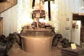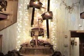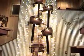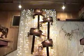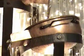Now, it takes the chocolate from the bottom, pumps it all the way to the top, and it pours into these copper kettles. Now, the copper kettles are used because when you heat copper, it distributes the heat evenly so that the chocolate doesn't burn on the way down. And under the kettles, as you can see, we use halogen lights to heat them up.